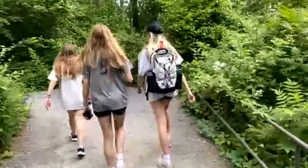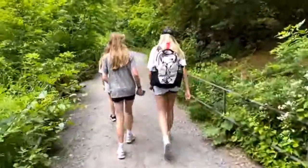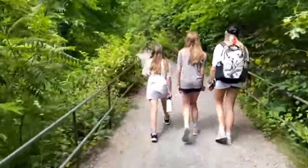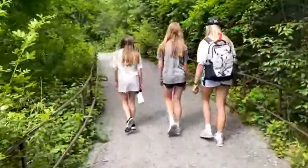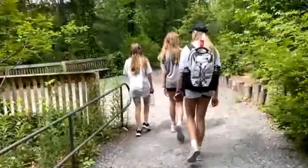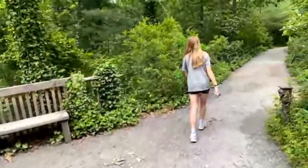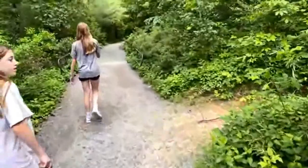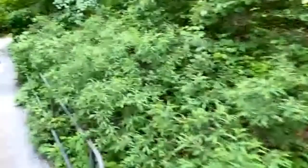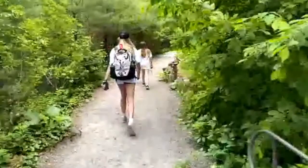I don't remember this hill, this switchback hill. Little sitting area in case. This must be about the halfway mark. Ooh, game trail. They must be out tracking right now, looking for more animals to create some more pelts.